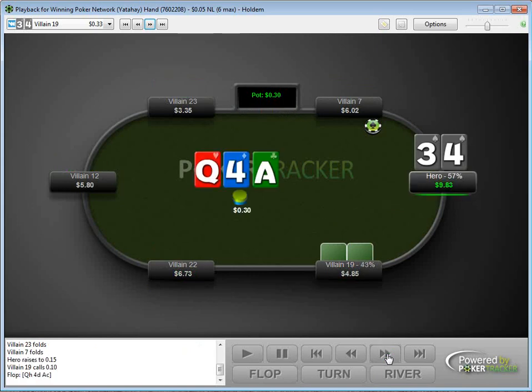Okay, so here I am with bottom pair, but I also do have a backdoor straight draw. So we both check here, and now I have the pair of fours, which isn't too exciting, but I do have that straight draw. He bets into me, 29% pot odds. I do decide to give it a call, hoping to get a 5. I mean, I think it was fine.